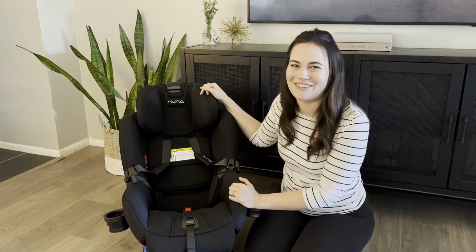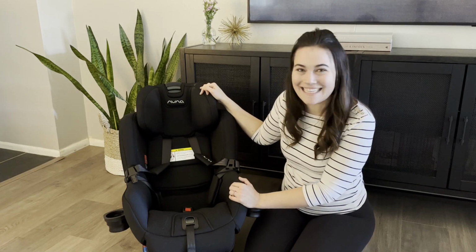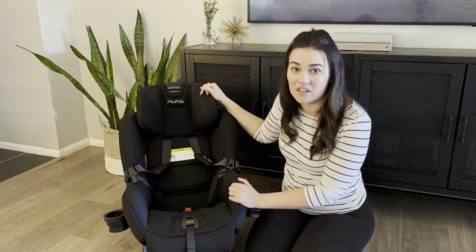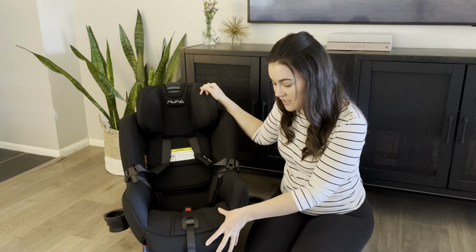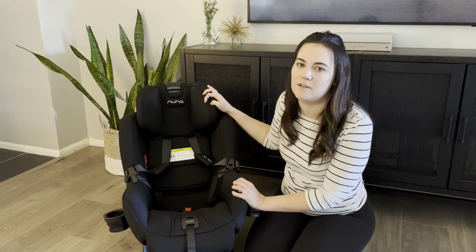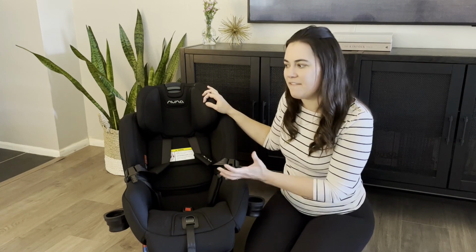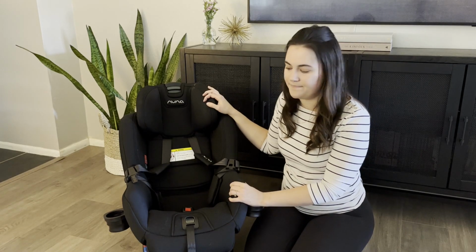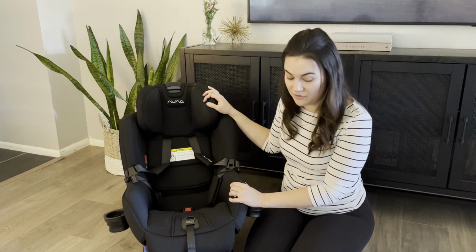My husband was asking her earlier if she loved her car seat, and she's like, yes, I do. I feel like she's very comfortable rear facing, and she's tall. She's almost 3 years old, and her legs are kind of in her lap, but she's so comfortable. And they say that's not a reason not to move your child forward facing, but as a parent, I really like that she's comfortable. So definitely something to consider.